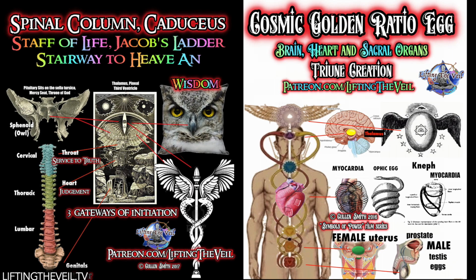And this is symbolized in the Masonic 3 ladders. With the doorways. Again, you are ascending the ladder to heaven, the stairway to heaven, Jacob's ladder. You are ascending the ladder to consciousness up the spine, which is why the 3 gateways of initiation are literally the anatomical centers, the gateways of initiation inside the body.